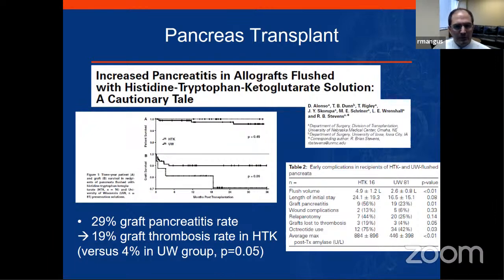Of course, at the same time, we were doing 50 to 60 pancreas transplants per year using HTK and not having these results. So we continued to use it despite this. What happened, though, is a lot of people felt that maybe it was the high flush volume that was used in the HTK when compared to UW. And you can see here there was 5 liters versus 2.5 liters, and that was the cause of it. So many centers after that began to use low volume HTK in order to avoid post-transplant pancreatitis, though there was not a clear proof that that was the etiology.